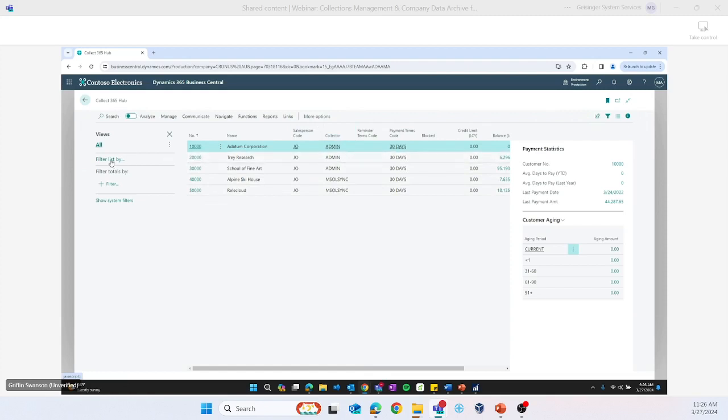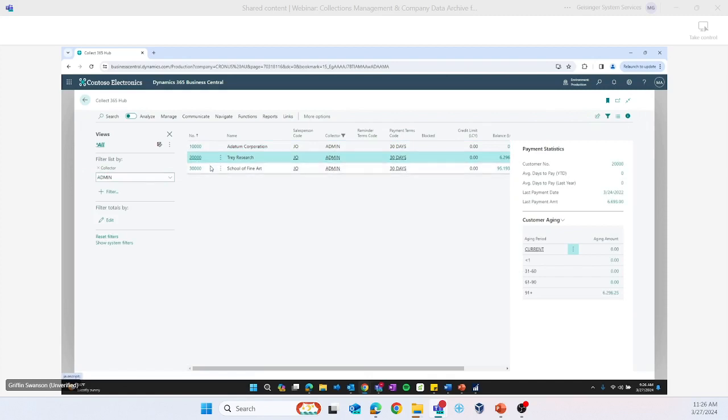We have a number of filters that are built within Collect 365 and tailored back to Business Central. So you're going to be able to filter on things like this. So for example, I can say, show me just my customers as the admin. So then I get that list there. We do highlight some payment statistics in the customer's aging off to the right-hand side. But that is just a high-level overview.